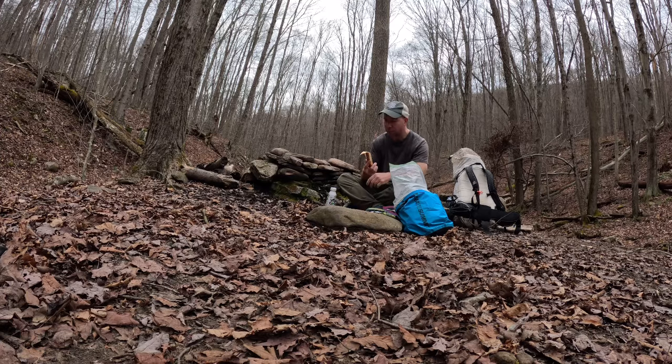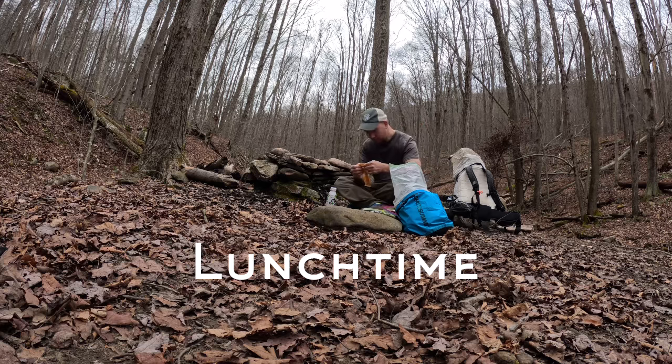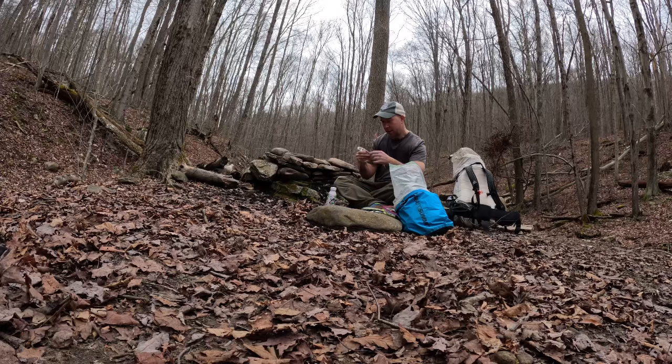Just having some lunch. Organic pineapple with coconut. Dried fruit. These things are great because they're light. They're packed with all kinds of goodies.